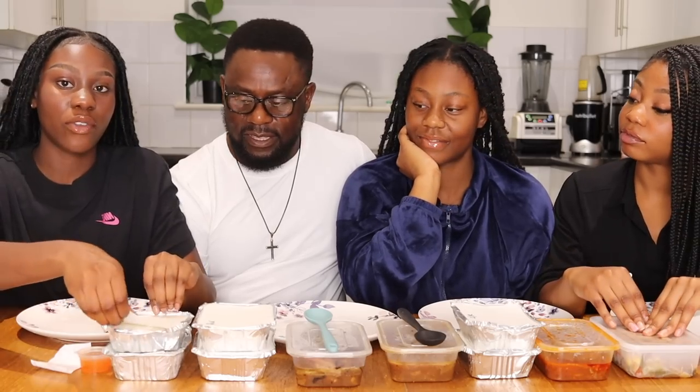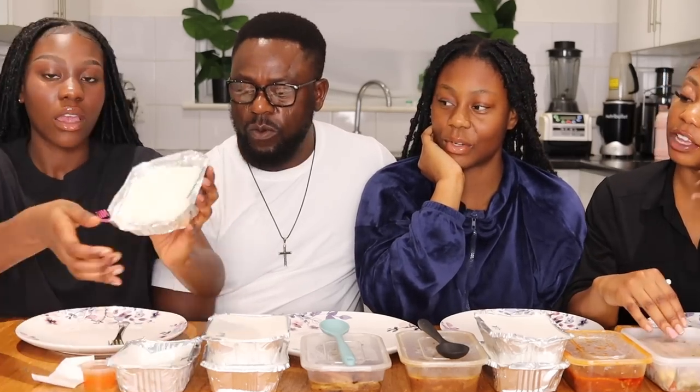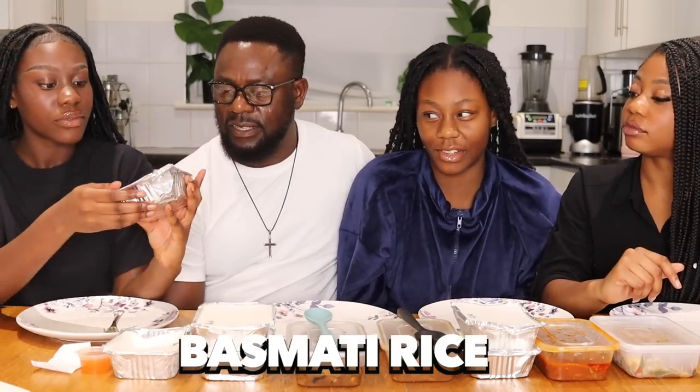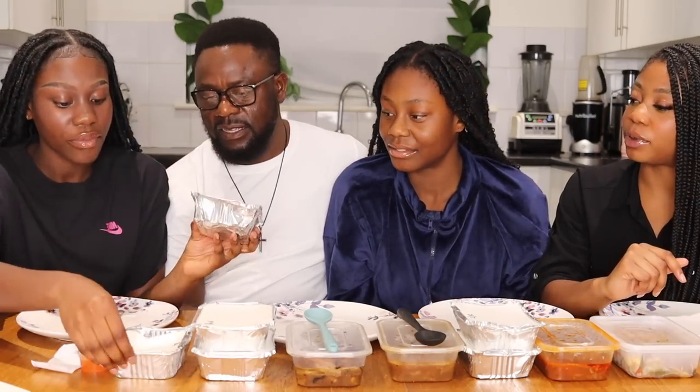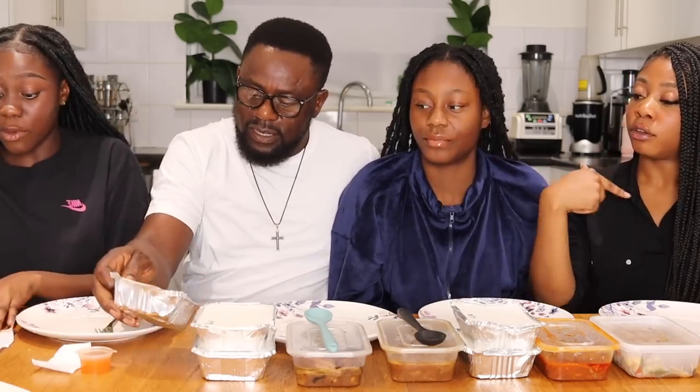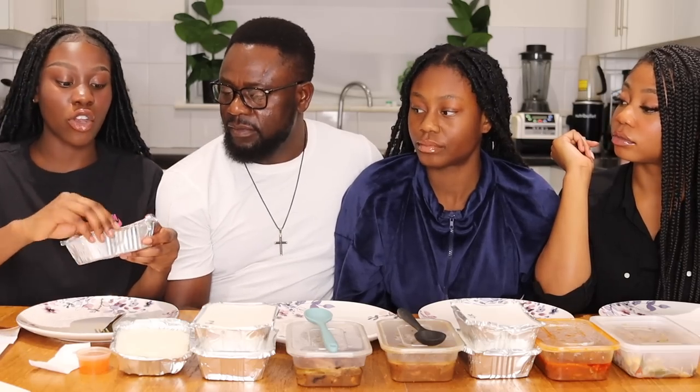So here we have the rice, and there's like three. It's really different. This is jasmine rice. It looks like basmati rice. Yeah, it does. It smells like basmati rice as well. The smell is so strong that I can smell it. It smells really good. And then we have the bibingka.